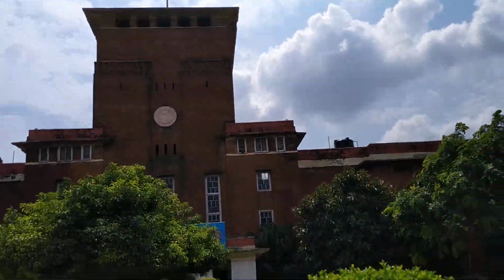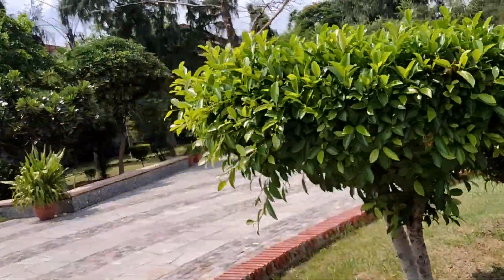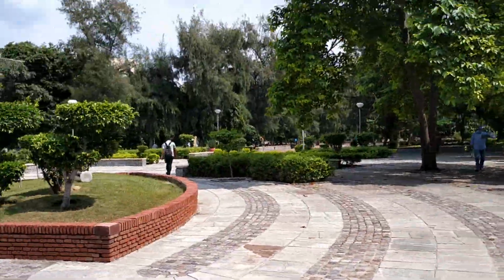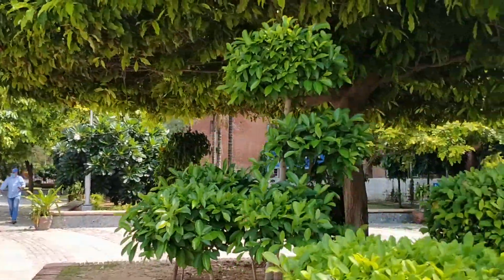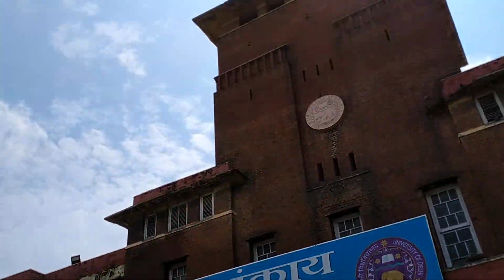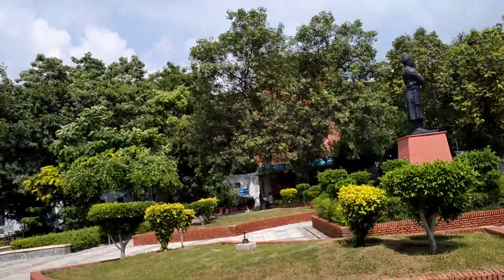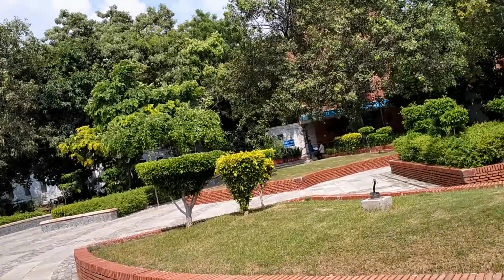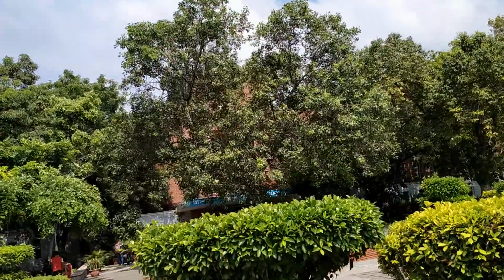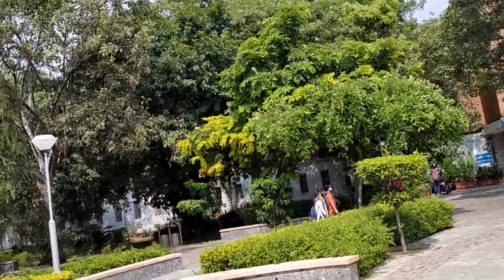Yeah, so that's how the campus here looks like. You could see it from different angles, and people enjoy being here. And it's the Faculty of Arts. So on one side is the Faculty of Arts, where the classes for Hindi, English, masters and other subjects take place, and just in front of that is the Central Library. So basically it's the arts building where the master's courses of arts in DU take place.